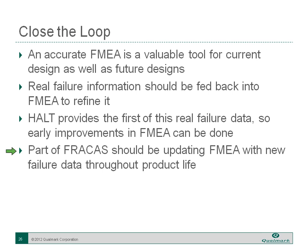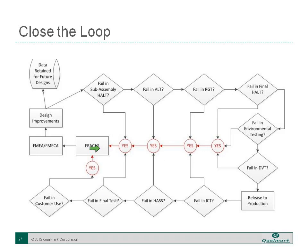And a whole part of the failure recording and analysis process should be updating that FMEA with new failure data throughout the product life. At Qualmark, we emphasize the idea of having a FRACAS in place so that as you make design improvements, you're retaining that data for future designs, and you maybe do a subassembly HALT. Any failure there, failure in accelerated life testing, reliability growth testing, a final HALT, clear through to customer use, gets fed back in, understood, analyzed, acted on, and that information fed back into your FMEA. So now, for future designs, you have a good, solid database of what happens when your product fails and how it fails.